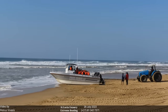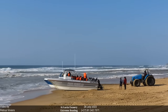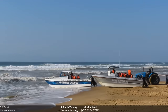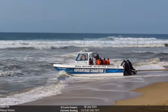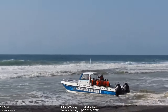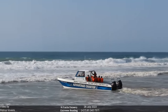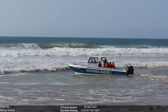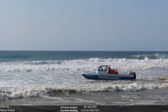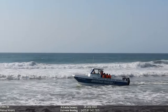Advantage Charter 1, being ready to be pushed. That's the 9 meter Budcat, 250 V6 four strokes on the back, almost 3.2 or something meters wide. Got a positive float there, keeping the trims high. Bringing it into the channel. Checking his trims and his motors.